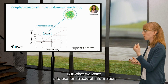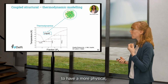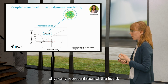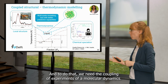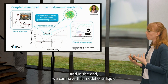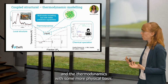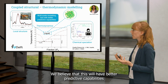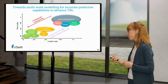But what we want is to use the structural information to have a more physical representation of the liquid. And to do that, we need the coupling of the experiments, of the molecular dynamics, and in the end, we can have this model of a liquid and the thermodynamics with some more physical basis. We believe that this will have better predictive capabilities using this coupled structural thermodynamic modeling.